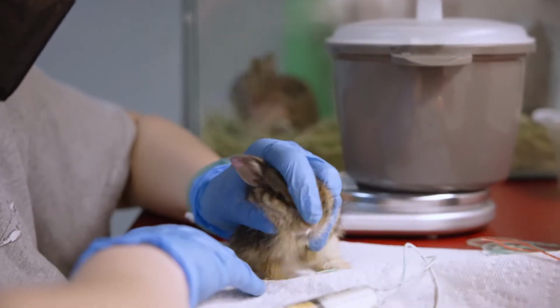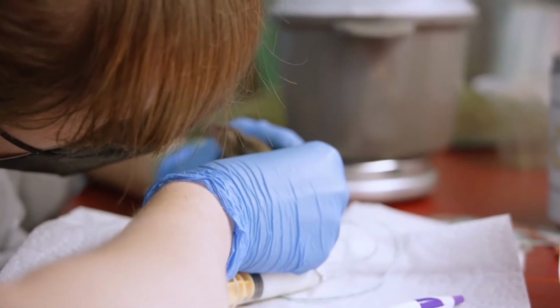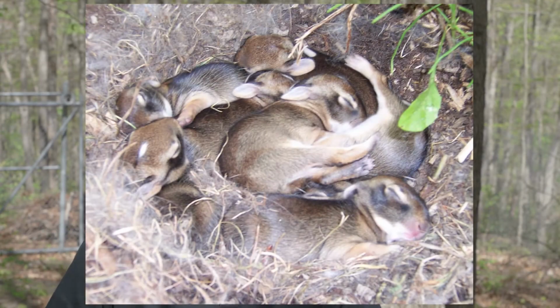Eastern cottontail rabbits reproduce throughout the spring and summer, starting usually around mid-March through mid-September. Nests are found in shallow depressions on the ground. Cottontails don't burrow. Those nests are covered with soft grasses and are lined with tufts of the mother rabbit's fur.